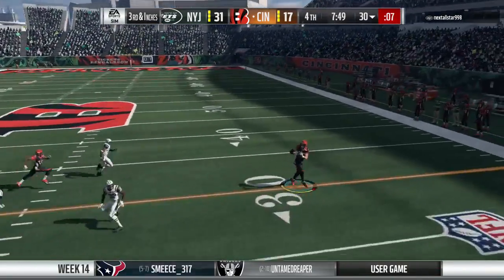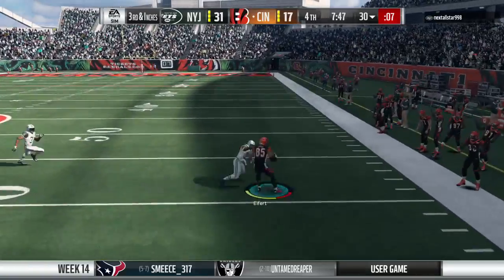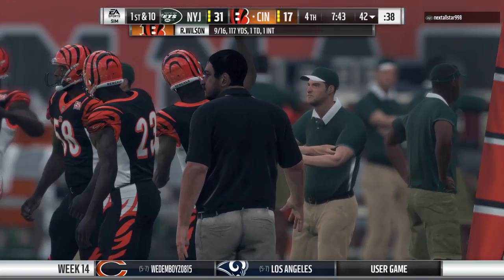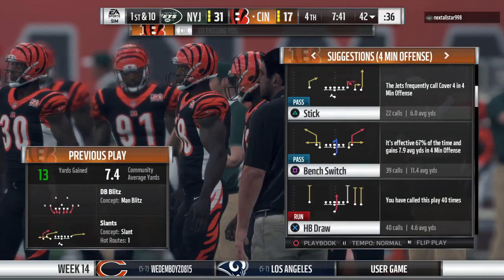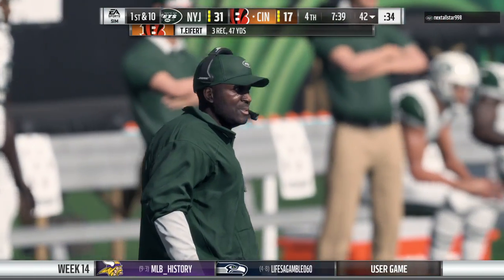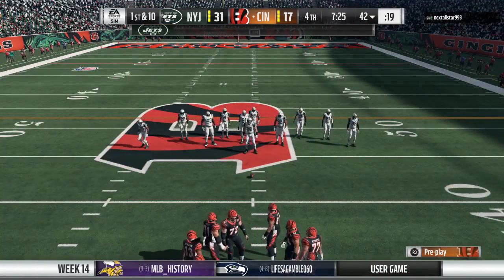Now it's Wilson. And Eifert has it. And he's got the first down yardage before he's brought down at the 42. Another 13 yards there twice in a row, and they're on the move. Another first down as well. Fresh set of downs here.